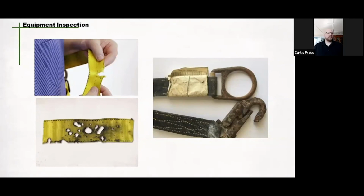Or if you look at some lanyards that state they're a 5-foot lanyard, and then you hold that lanyard up in front of you and it's 7 feet long, well, that's not right. That lanyard has clearly been used in a fall arrest situation or even improperly used.